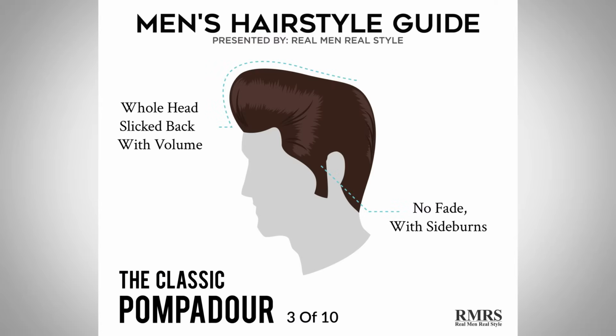Nowadays, again, we've seen a number of musicians bring this in, and let's talk about the features of the classic pompadour. It's actually a cousin to the quiff, but it's neater. Everything is going to be swept back. Every hair is going to be in its place. The overall feeling of this is it's basically high maintenance. If you look at it from the side, it's almost got a shark fin look to it, but this is for the man who's supremely confident.